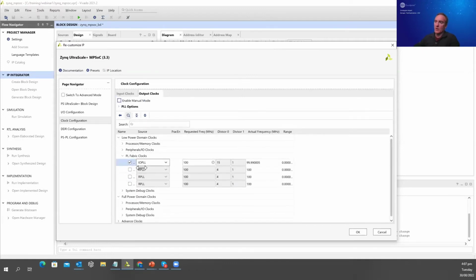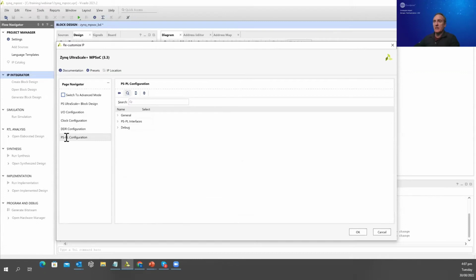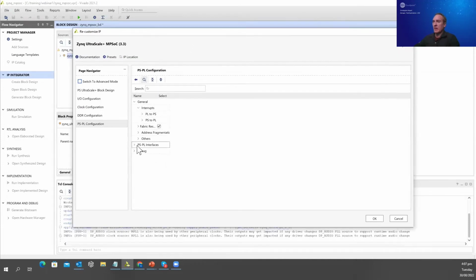But you can actually leverage these PLLs in the PS to synthesize more clocks. And there is the DDR configuration, as well as the PS-PL configuration, which has some general signals such as the interrupts between the two. And the most interesting one will be the PS-PL interfaces. So if we drop down, we have our master interfaces, our slave interfaces.